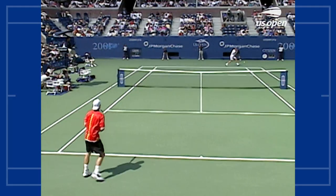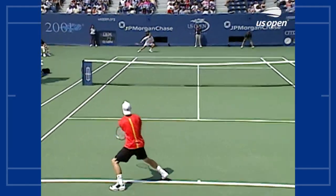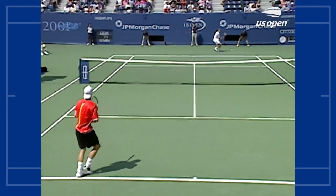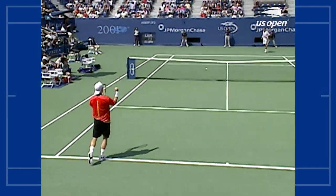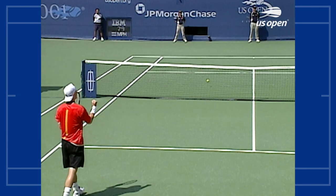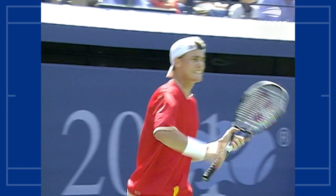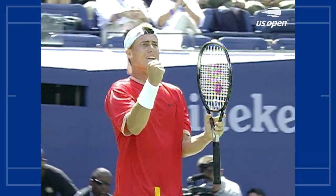Here's match point. Kafelnikov from the baseline, unable to stop Lleyton Hewitt from reaching the U.S. Open final. And he can celebrate. It's been a great tournament, a victory over Andy Roddick and an emotional five-setter, and now this blowout of Yevgeny Kafelnikov here in three sets, an hour and 23 minutes.